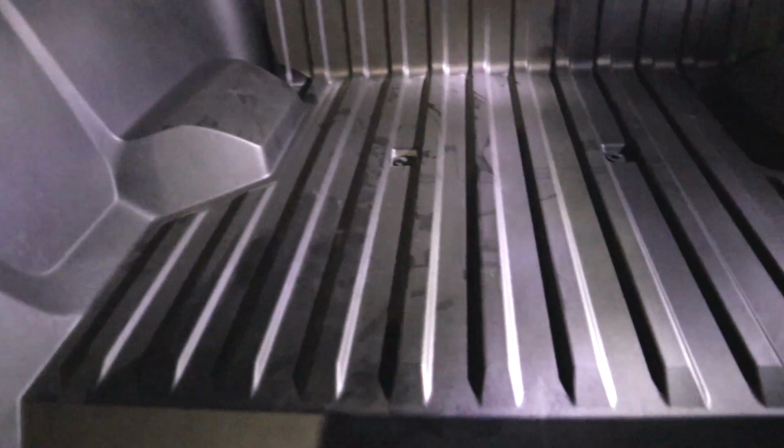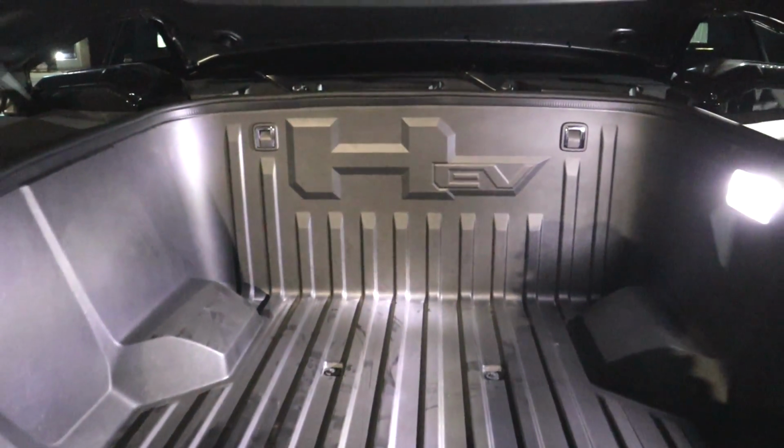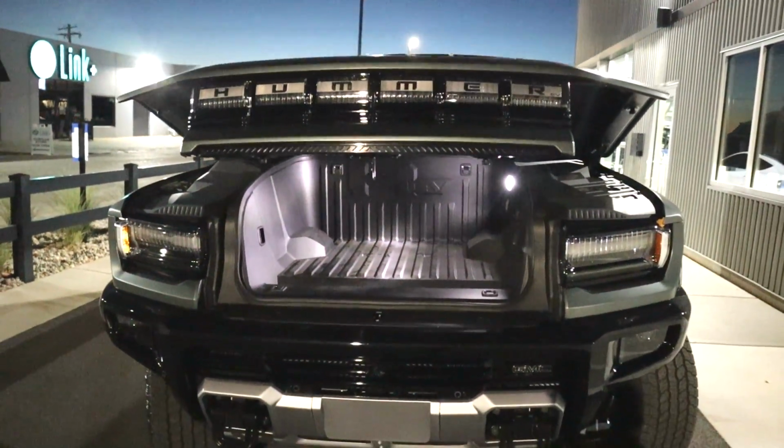There's not too much to report back here aside from a pretty high lift height, but you do have an LED light over here and a 12-volt power outlet next to the emergency release hatch. Then you've got Hummer EV located over there as well. And then to close it, you simply push on the key fob, or there's a button located underneath the front bumper, and it will automatically close.